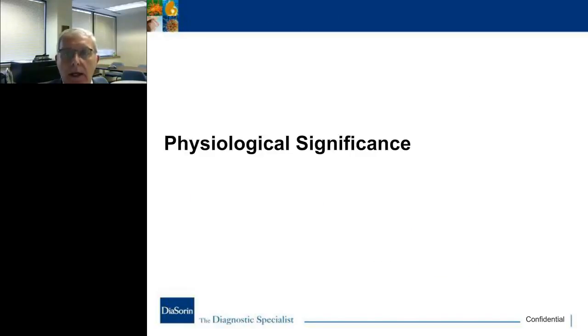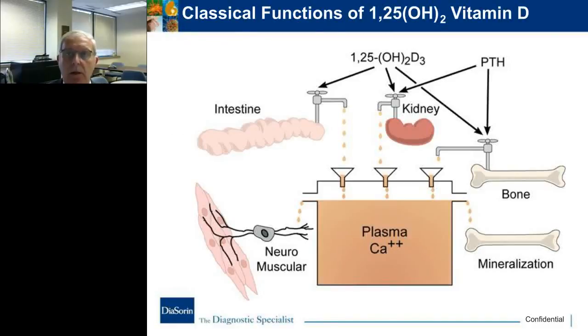Here I'm just briefly mentioning the physiological significance of the 1,25. One of the well-established roles is in bone and mineral metabolism, in concert with another hormone, the parathyroid hormone, also called PTH. Basically, the concerted action of the 1,25 dihydroxyvitamin D with the PTH is to make sure that the calcium concentration in the plasma is regulated.